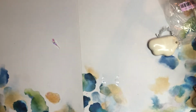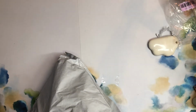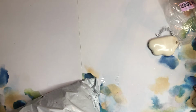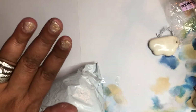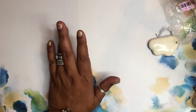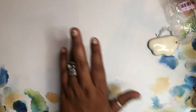The next package I have is from Shein. I am obsessed with Shein. I am buying stuff that I don't even have to buy. Shein is very, there's a lot. Let's start with Madam Glam, because Shein is a lot of small stuff. So, if you do not know, I'm here to let you know.